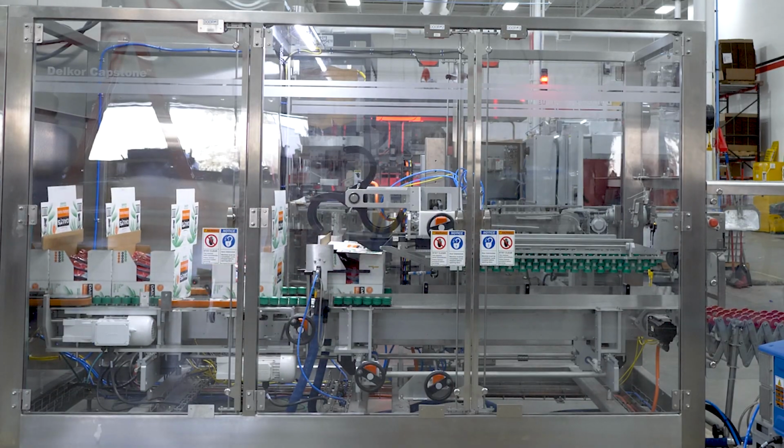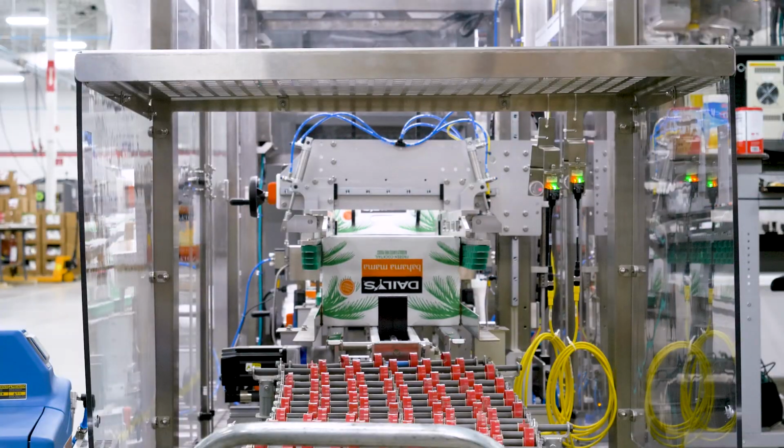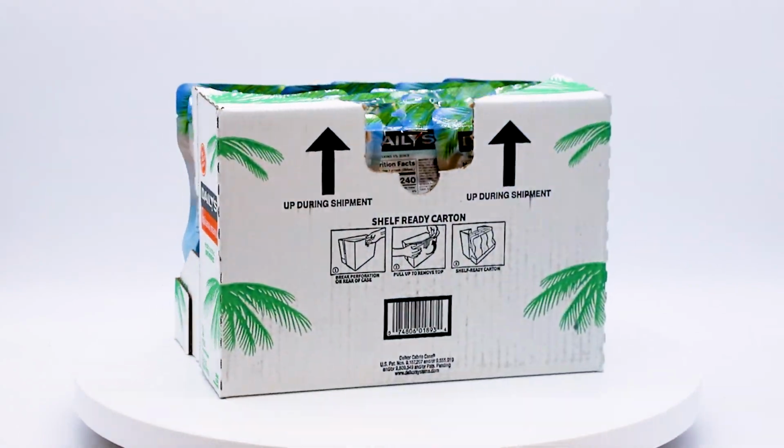Our innovative culture has delivered many breakthrough packages, and the patented shelf-ready Cabrio case is a great example of a successful development. The Cabrio case design is free to use with the purchase of Delcor equipment.